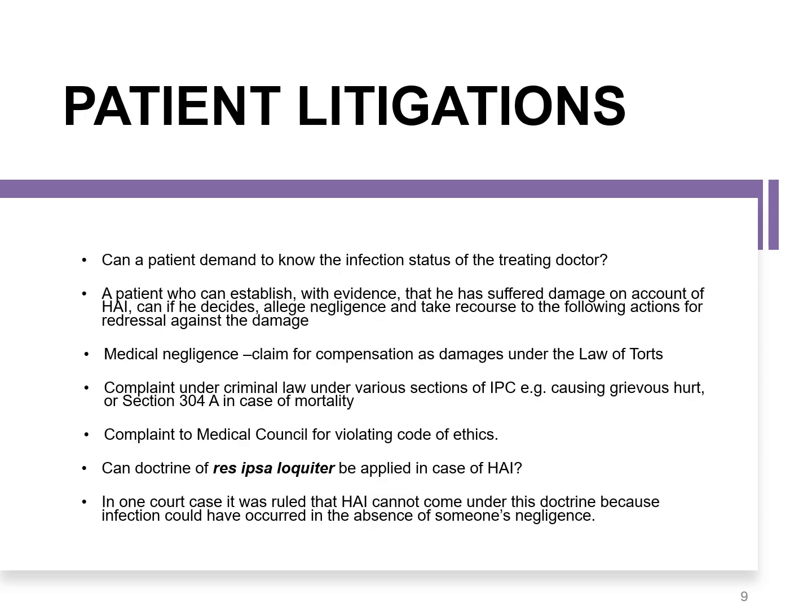Patients demand to know the infection status of the clinical team. If a patient can establish evidence that he has suffered damage on account of a hospital-acquired infection, can he decide on alleged negligence and take recourse to actions for redressal against the damage? Medical negligence: claim for compensation as damages under the law of torts. Complaint under the criminal law under various sections of IPC for causing grievous hurt, or section 304A in case of mortality. Complaint to the medical council for violating the code of ethics.